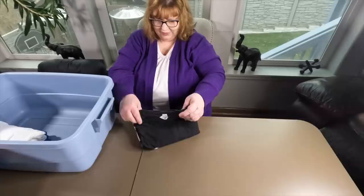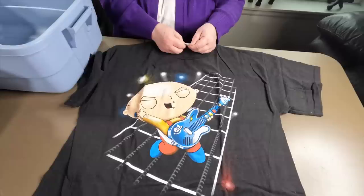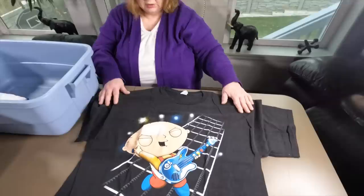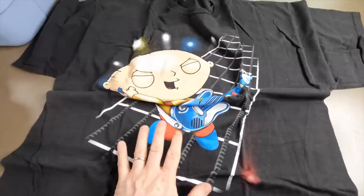Okay, what do we got there? Oh my gosh. What do you got? Oh yeah! Look at that! Family Guy. I love this one. This is in beautiful shape. I love him. What size is it? It's definitely an X. It's a 2X? 2 extra large. But I can't read where it's from. Okay, let me see. Yep, this is early 2000s, probably late 1990s. Probably early 2000s, actually. Probably like a 2002 or something.